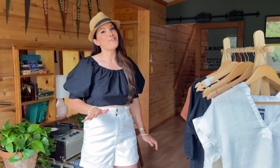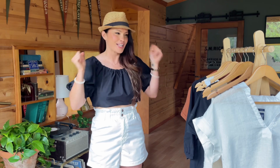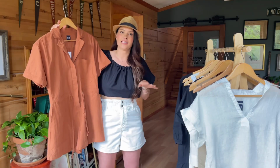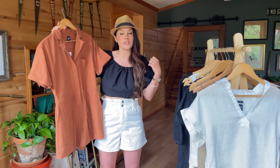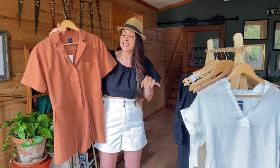Okay guys, and final look for this impromptu Upper East Side Auntie, like neutral, natural fiber preview from the Gap is this utility romper here. I love the color of this. What a great tone to transition into the fall season. Layer this under a beautiful denim jacket, even a moto jacket. You can do so much with a piece like this.